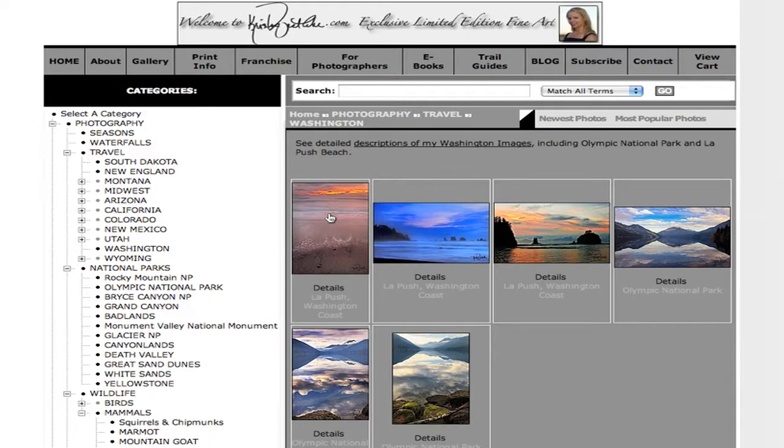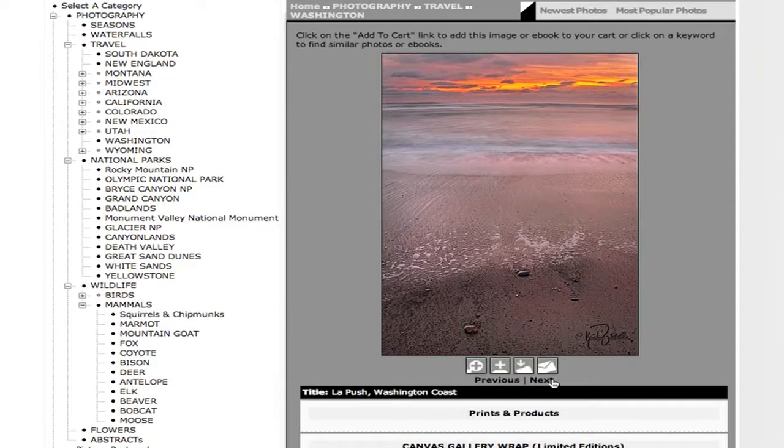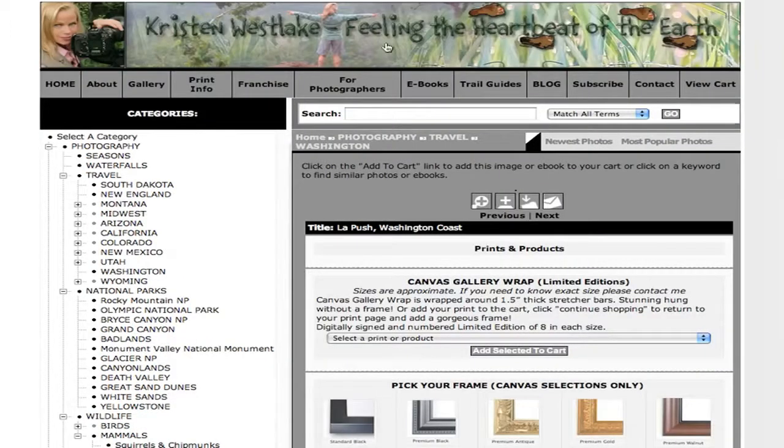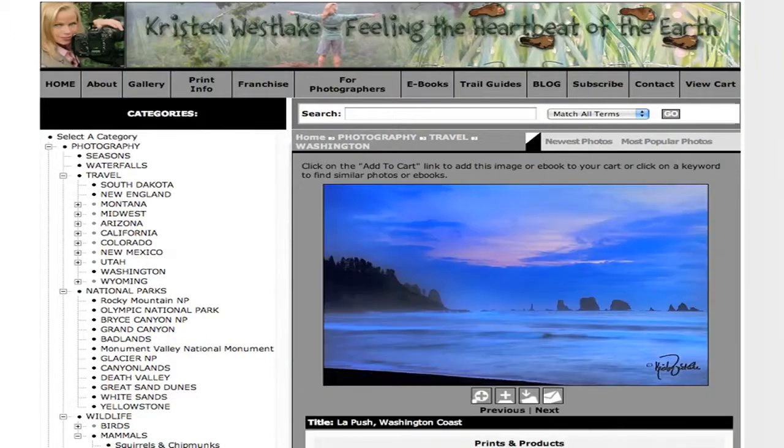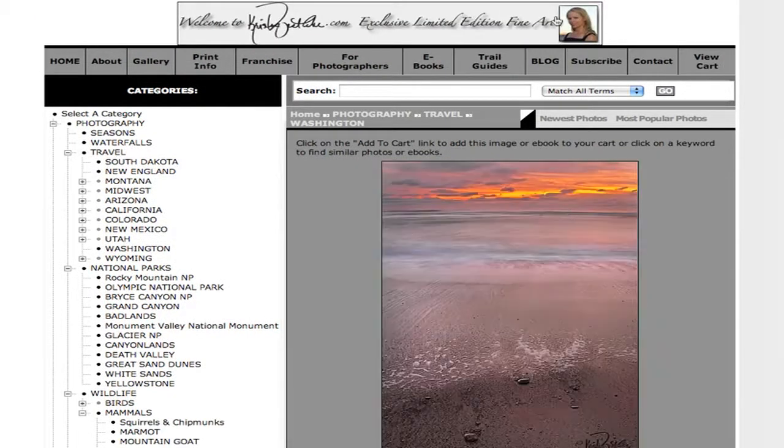Well, you click on the photo, get the whole photo, and what you notice up here is that the image address is right up here in the URL. It says La Push, Washington Coast. Now you'll notice, let's go forward, that the next picture is going to say the same thing up on the top, La Push, Washington Coast. However, the image address changes. So it's going to say 613, and I think the one before said 614. So what you want to tell me is the actual image page address, and that's right here.